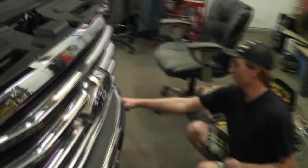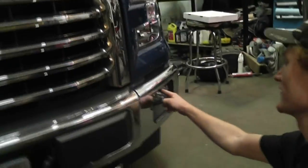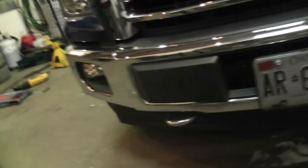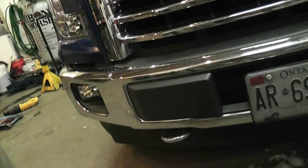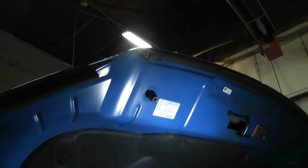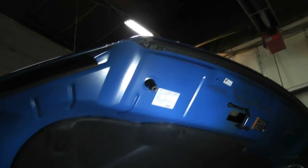You can get chrome inserts for the bumper here because of where the fog lights are, to cover up the plastic. There's so much extra stuff you can get for this thing to accessorize. The funniest part is you look at the engine bay and the underside of the hood, and that is just Duplicolor engine paint. It's literally the same thing that I just painted the valve covers on that 97.